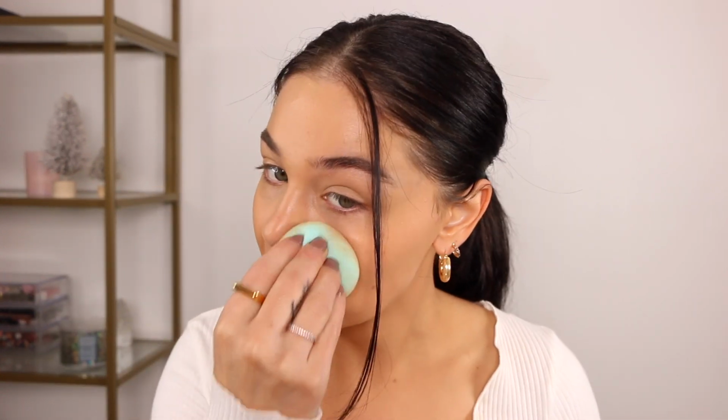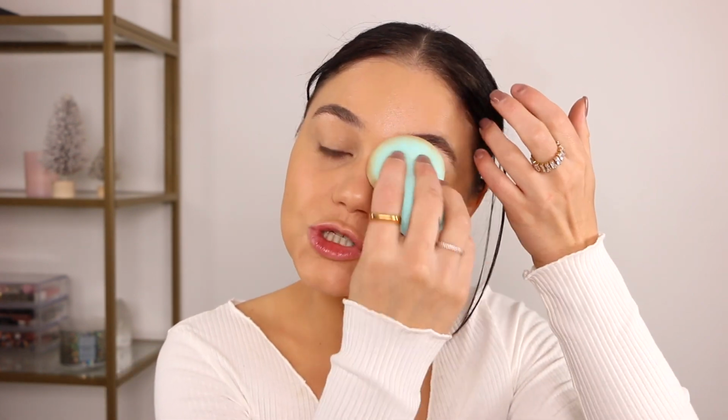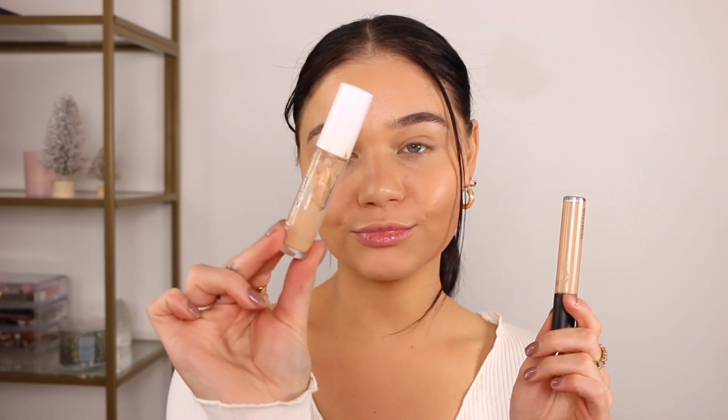Love this sponge as well. I love the beauty blender, don't get me wrong, but I do love the e.l.f. sponge because it is so cheap, obviously, but it has such a good bounce to it and doesn't soak up a ton of product. For concealer, it was between the e.l.f. Camo Concealer, the hydrating version, which is clearly my favorite.